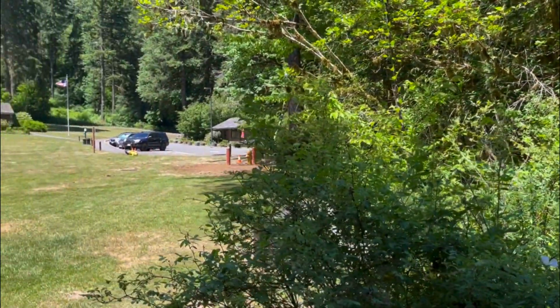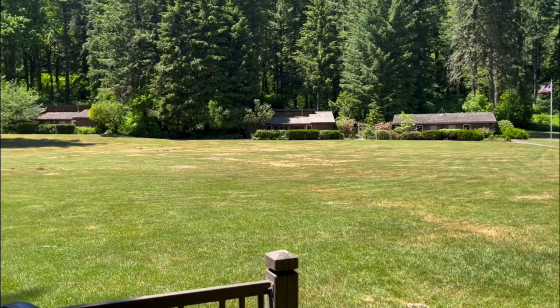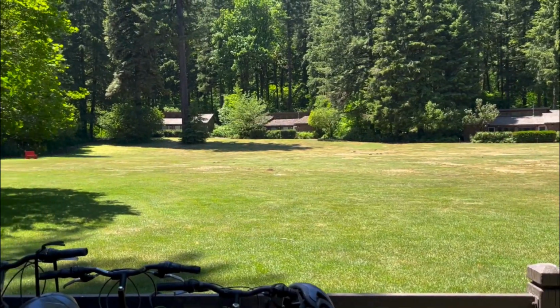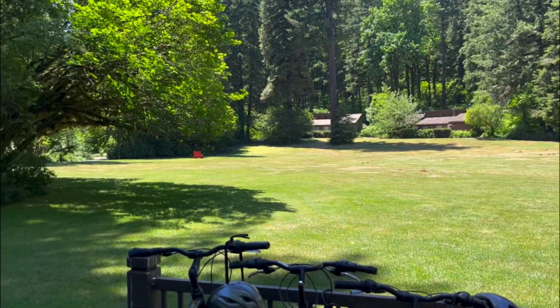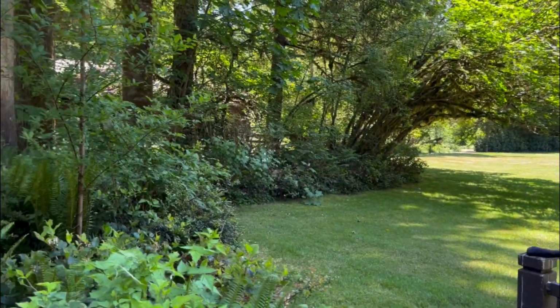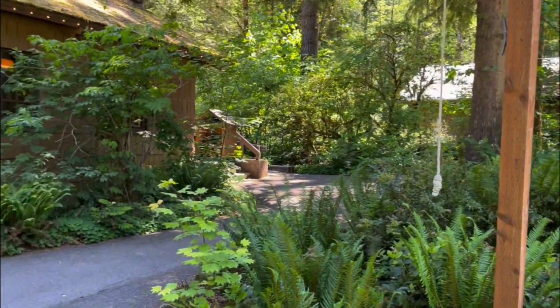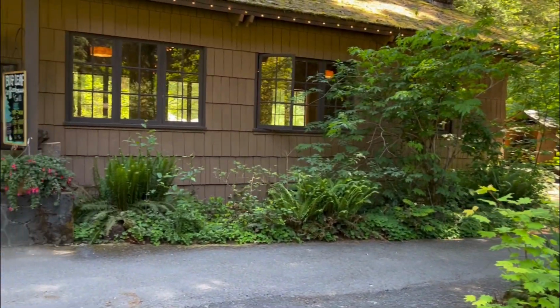They have a conference room. They have play areas like you see here. They have an amphitheater. So all kinds of things here for people attending a conference or people just coming to visit. And that, folks, is my little tour of the backcountry of Silver Falls.